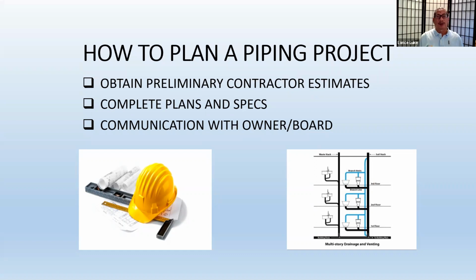The other step would be to have the mechanical engineer complete the plans and specs, and then communication with the building owner, or if it's a condo, with the condo board to let the board know what's going on, what the plan is. Now, when we talk about completing the plans and specs, that may not only be with the mechanical engineer. There are situations where we would need to hire a structural engineer, a civil engineer, and we may need to hire an architect or other engineers. That's because there are so many moving parts.